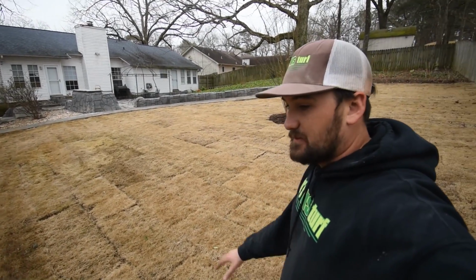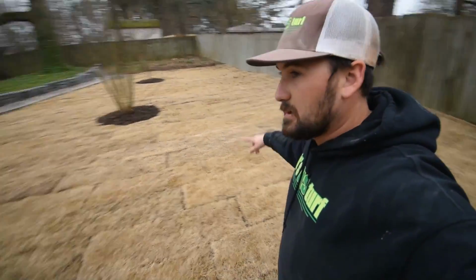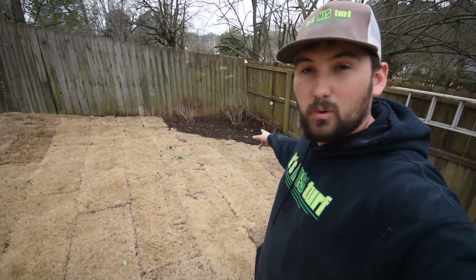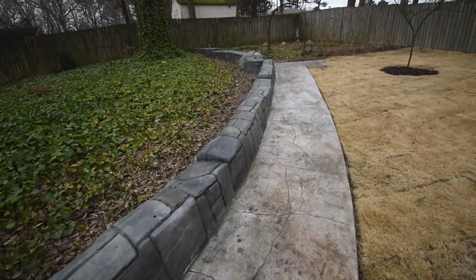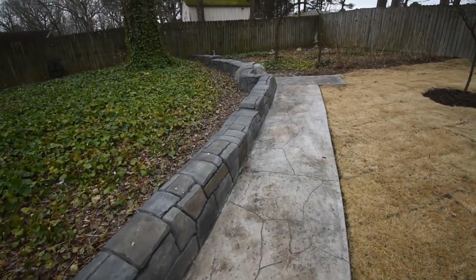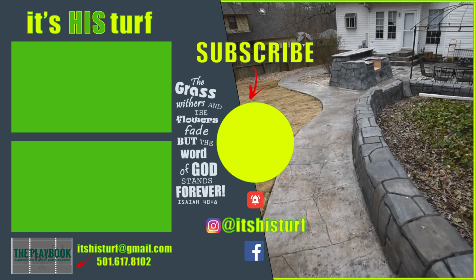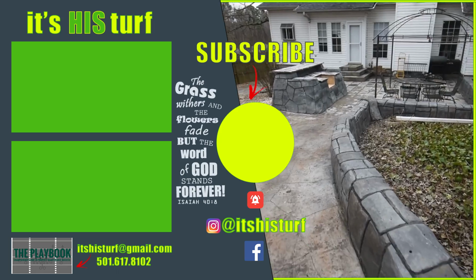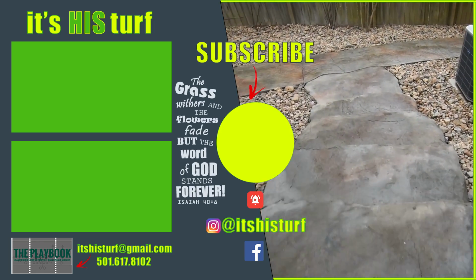So we have zoysia sod in here. We have done mulch rings. We built this little bed back here in the corner. We put in a walkway up there to the top corner of the property. Put in this seating bench wall all the way around the ivy to help retain that ivy. We put in the stone steps there to connect to our walkway.